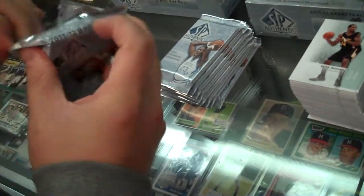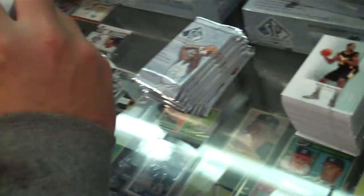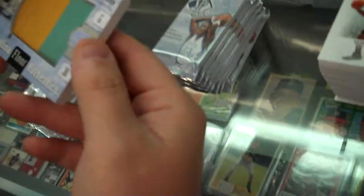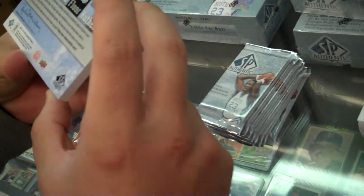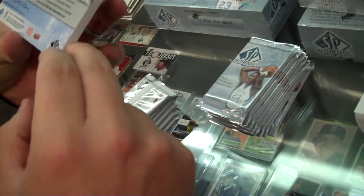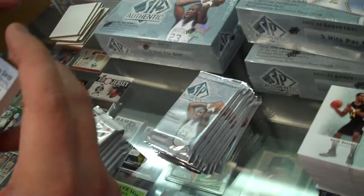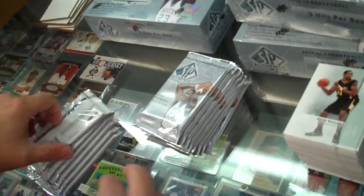So we got something. What is it? Kenny Smith. Kenny the Jet. Autoed Kenny Smith? Oh, that's cool. Nice multicolor floor. That's pretty neat. I know last year they listed whether they were common, uncommon. Yeah, they had like short prints and stuff with it. So that's a pretty nice piece of floor.